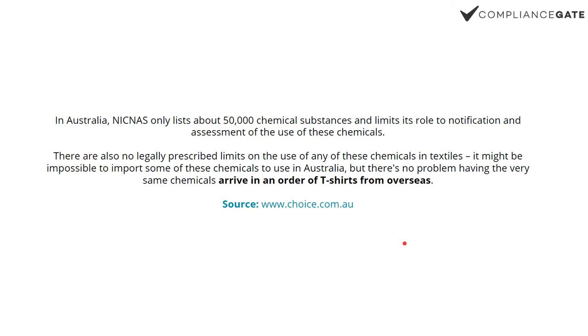Right, so this is a quote you can find on choice.com.au, and what's really interesting here is that, for a developed country, Australia is very different in its very lax approach to all sorts of product regulations concerning substances, at least chemicals and heavy metals. Because as you see here, there are no legally prescribed limits on the use of any chemicals in textiles.